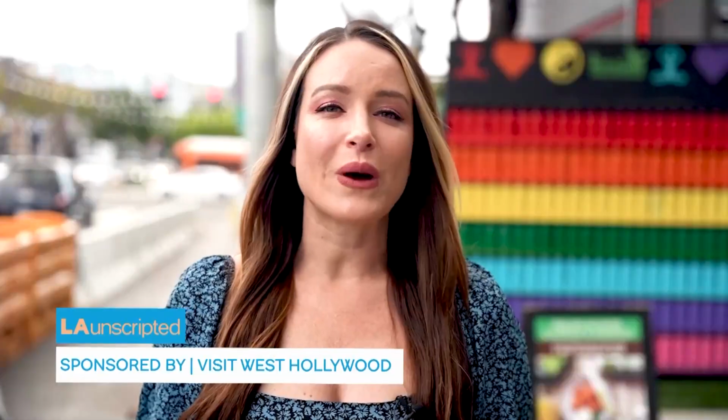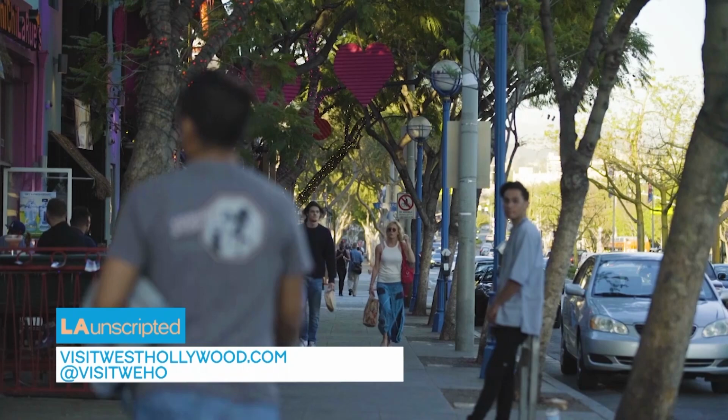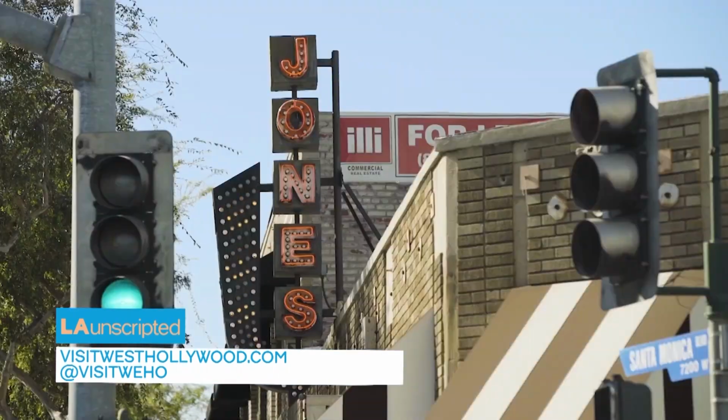Dating back to the 20s, West Hollywood has been known for their inclusivity, and this year's Pride celebrations definitely have something for everyone. West Hollywood is so great because literally and figuratively, we're the center of Los Angeles. You look at our history with gay, lesbian, LGBTQ lifestyle, etc. This is really the heart of the city.